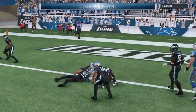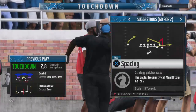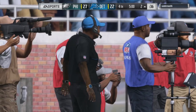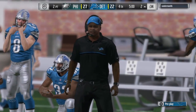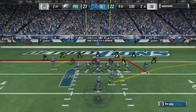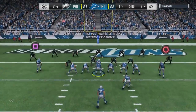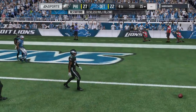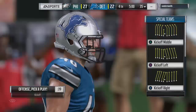And he is into the end zone. Touchdown, Detroit. Zach Zenner, his second touchdown of the afternoon. Here we go now as we get set for a big 2-point conversion. Stafford's going to try and throw for it. And unable to connect. They don't get the 2-point conversion here.